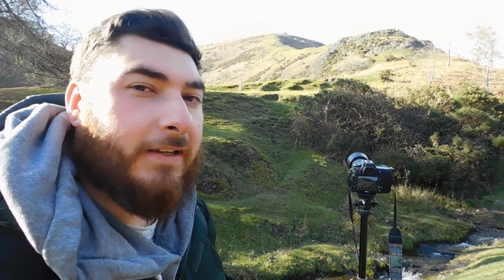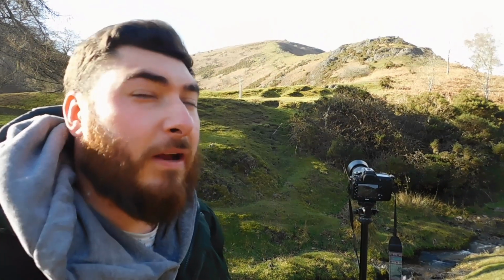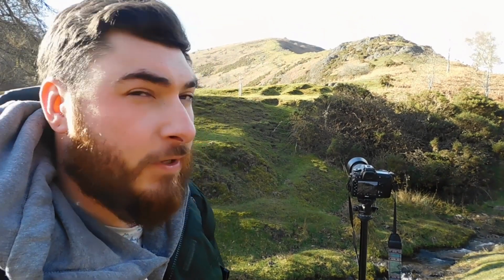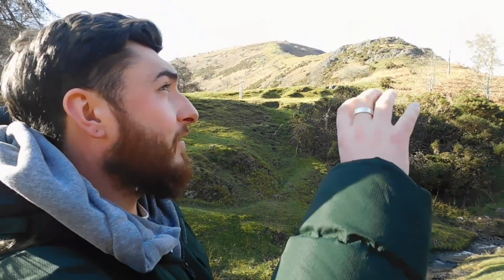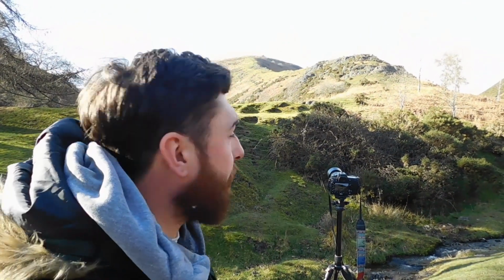We're in Cardamom Valley, the National Trust in Church Stretton, which is about an hour or so away from us, but we thought we'd travel further afield to take some pictures. It's a nice day today. The sun is out, there's a bit of clouds, so you can see blue sky and white clouds, very clear.